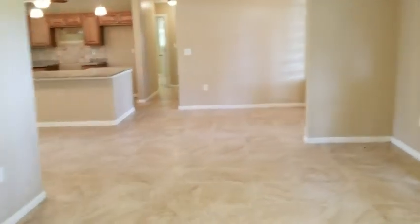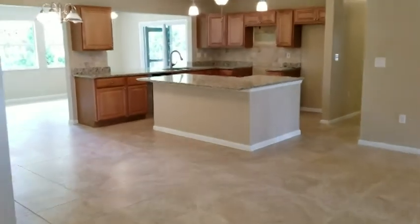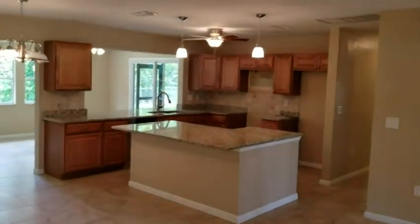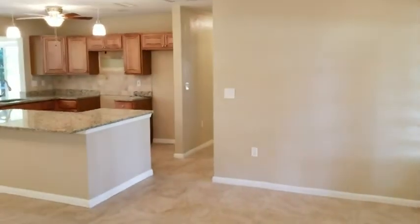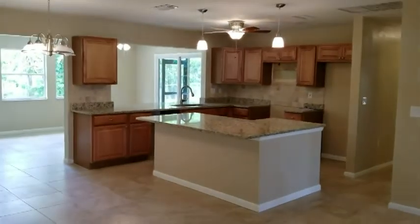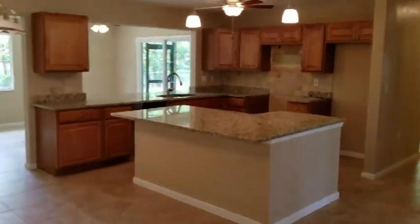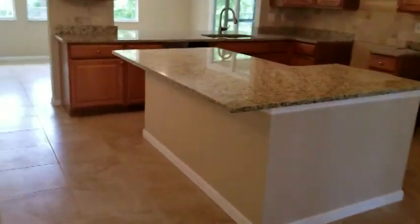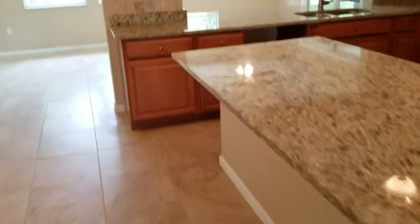Nice and cool in here because of the brand new AC system, which of course will keep your bills down real low. And look at this gorgeous kitchen. A lot of thought went into laying out this kitchen. There used to be walls. This house had walls everywhere. It was chopped up into little bitty pieces. And we opened it all up, so we have this massive kitchen. We got two snack bars. We've got this big island here with this overhang right here. Great for stools. And we have another overhang in the family room.